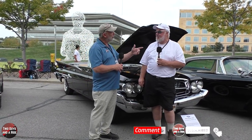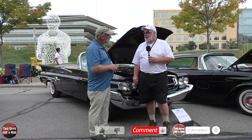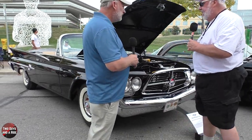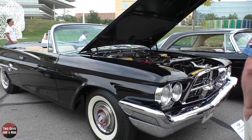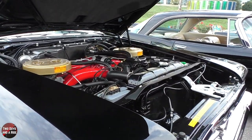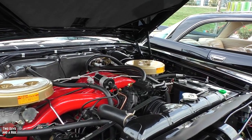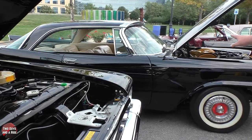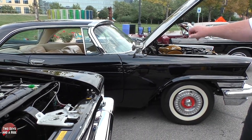Tell us what we're looking at with both cars, and then tell us the story about how you got them. Well, first off, the one we're standing in front of is a 1960 Chrysler 300F convertible. I'll explain that in a minute. The next one over is a 1957 Chrysler 300C coupe.